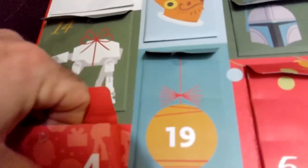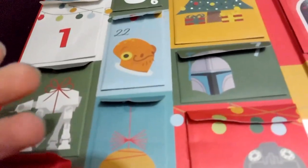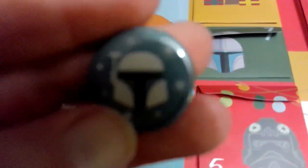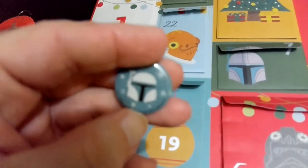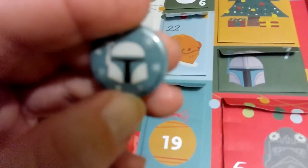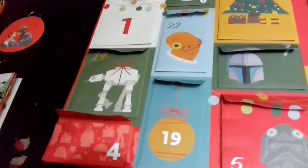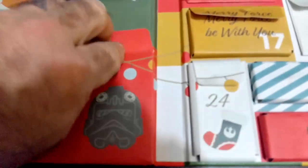All right, number four, down in the corner here. Oh, it's a pin. What is on the pin? It's a Boba Fett pin. No, he's silver. That would be Django Fett, or the Mandalorian. That might be the Mandalorian. Sweet. All right, something good for the coat.